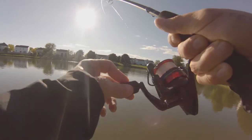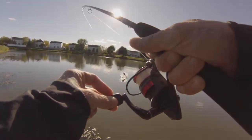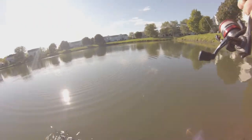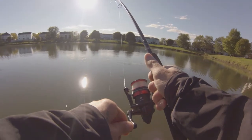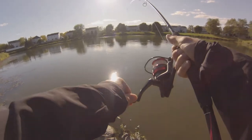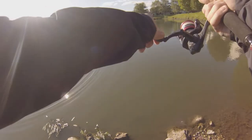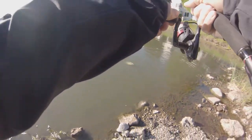Surface, I don't know what you are. What's at the end? Is that a pike? Oh no. That's the biggest bass I've ever caught in my life.